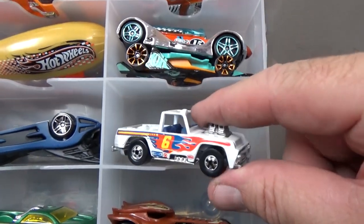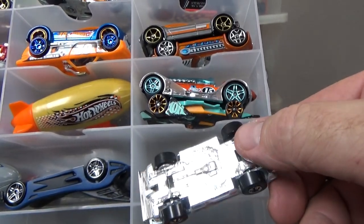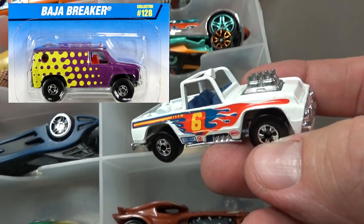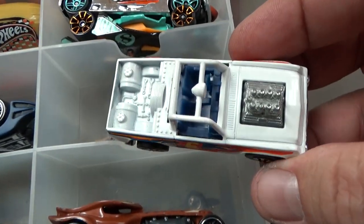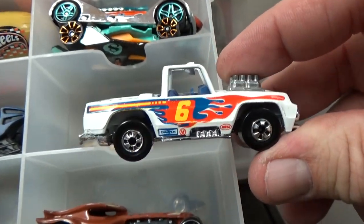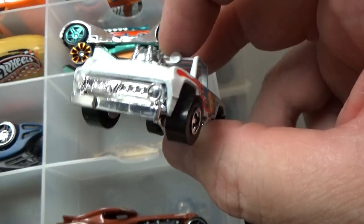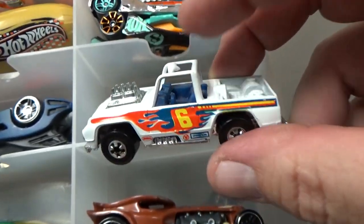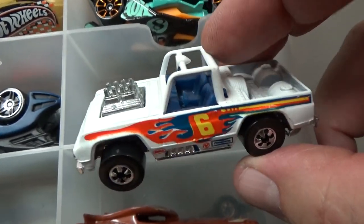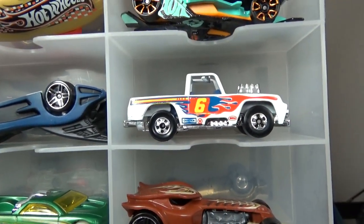You know what, this model here was in the case last week, and it definitely caught people's eyes. Baja Bruiser is the name. I had to go look it up. I almost called it Baja Breaker, and that's something else, like a van. This thing's over 30 years old, in very nice condition. There's your basic wheels. A lot of people asked, what was that? So I thought I'd give you a nice close-up look, since a lot of people have questions about that one.